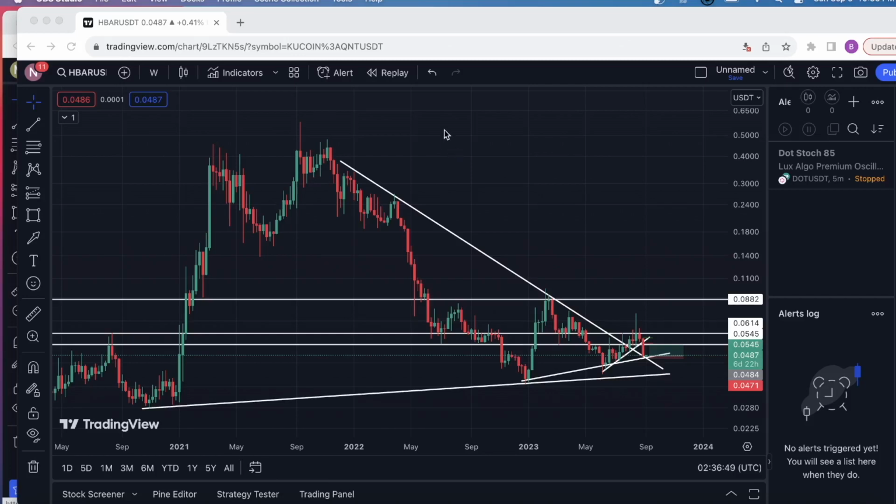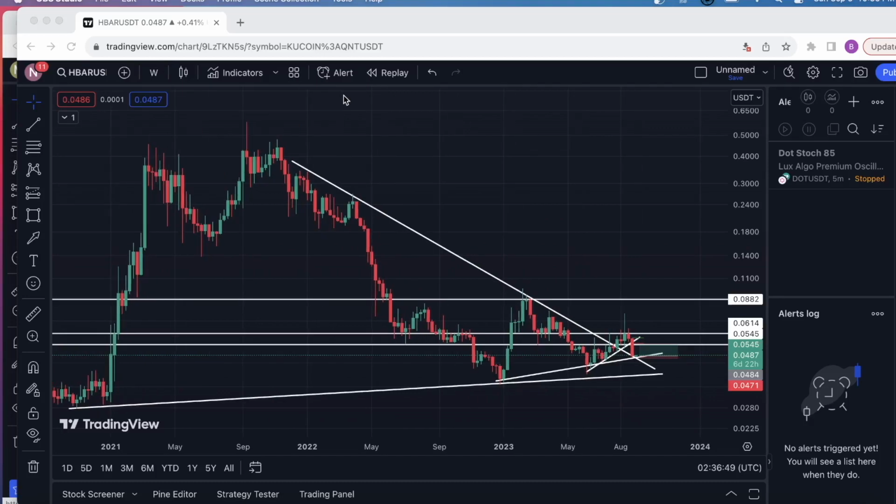I just want to check in on Hedera. Ticker for this is HBAR, currently on the weekly time frame. Before I get into it, a couple things.